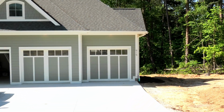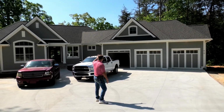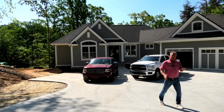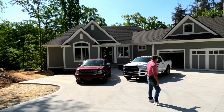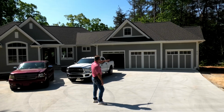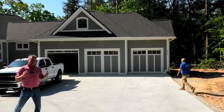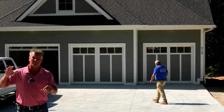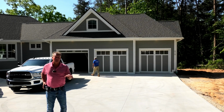Four views port. We've got a beautiful home here. You can see behind me it also has a 3-car garage, which is super nice. Very open floor plan, and what I really love about this plan is you've got 2 bedrooms, 2 baths on the main level. You also get downstairs and have another 2 bedrooms, 2 baths.